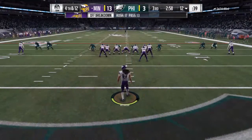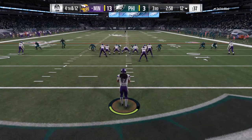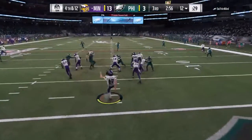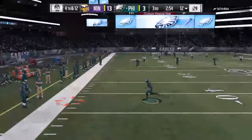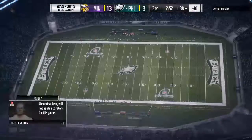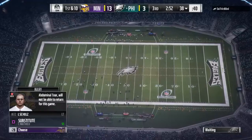The Vikings send out their punter. And the way this offense has moved the ball, he hasn't been needed till here in the 3rd. And the kick's away as he angles this one for the sideline. And this punt goes out of bounds, and it'll be marked inside the 40.